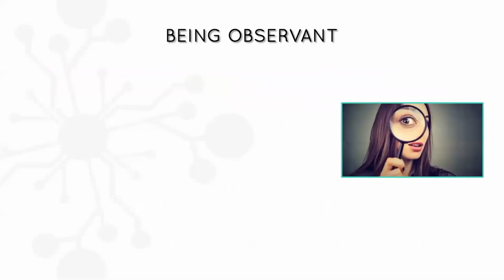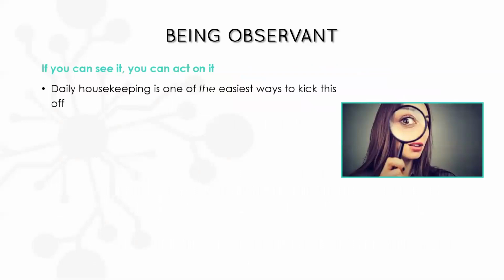Okay, so being observant. If you can see it, you can act on it. So daily housekeeping, the example I gave about the door handle falling off, is one of the easiest ways to kick that off. Looking around your office every day, once a week, whatever it might be in relation to the size of your office and what makes sense, is a really good way. And it also shows you're being proactive. People would see you walking around taking notes of lights out, issues with air conditioning, defects, things not working, fire extinguishers in the right place, and so on and so forth.